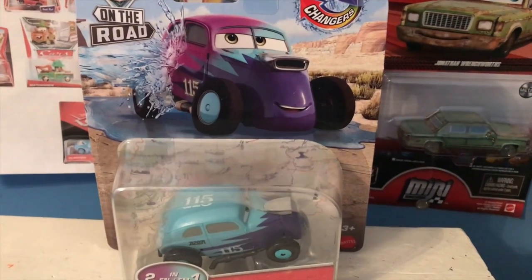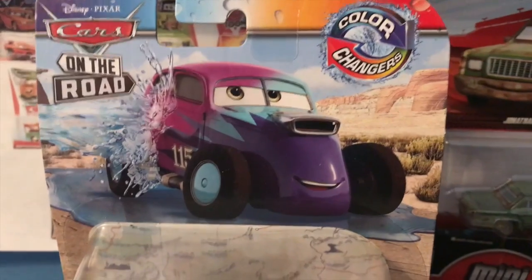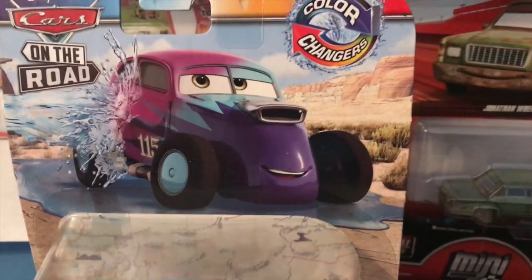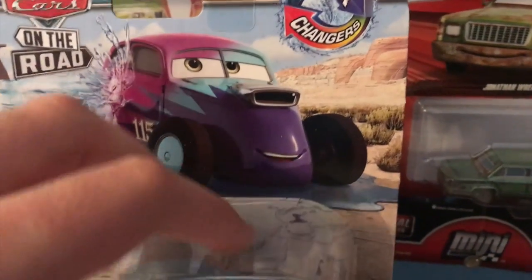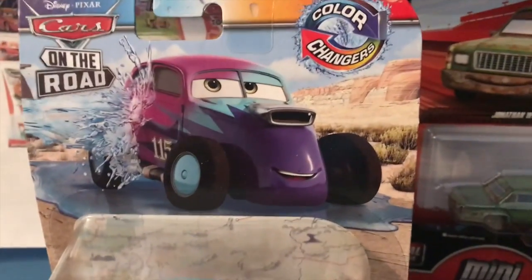Revo Cos is the final Cars on the Road color changer currently out, aside from the Whale Car Wash playset. And much like Dat's Jammin' and Cruise, he hasn't appeared in any other marketing for the show. He has only appeared here as a color changer so far. We haven't seen him in trailers or anywhere else just yet.